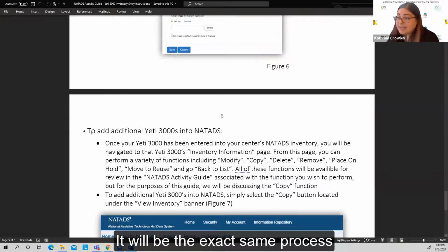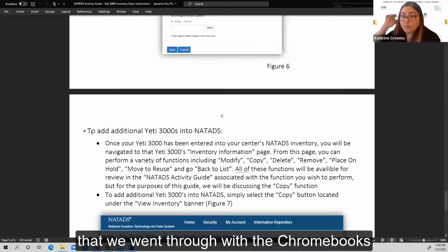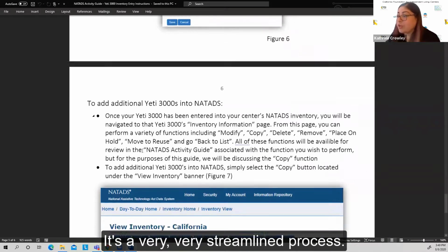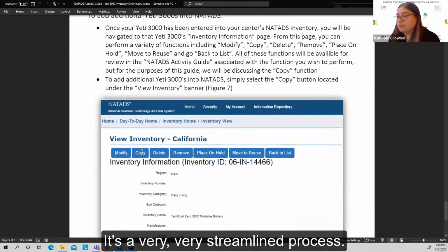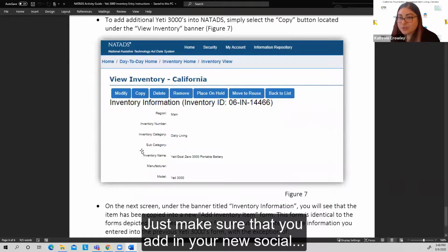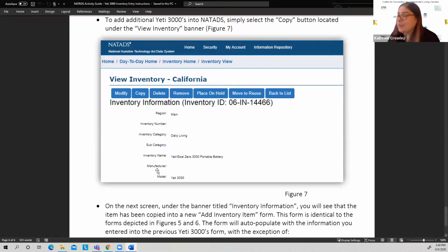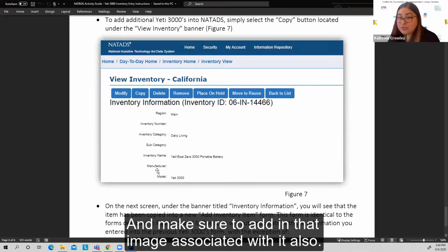It will be the exact same process that we went through with the Chromebooks to be able to add in additional Yeti 3000s into NATADS. It's a very, very streamlined process. Just make sure that you add in your new serial number, and make sure to add in that image associated with it also.